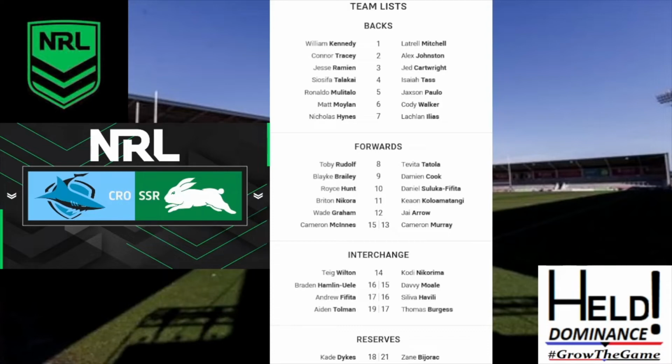Lachlan Ilias will be looking to be busy around the halves, while you know that left edge of Alex Johnston will be the reason why if they win today.